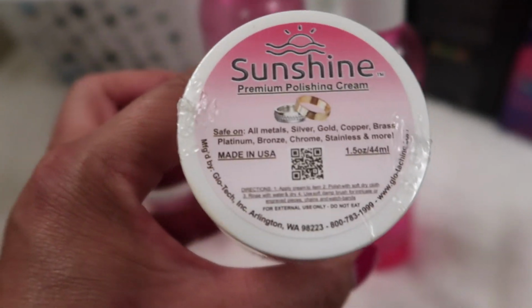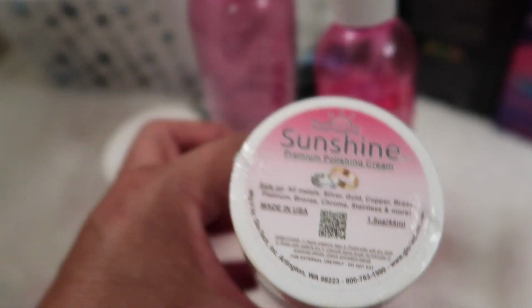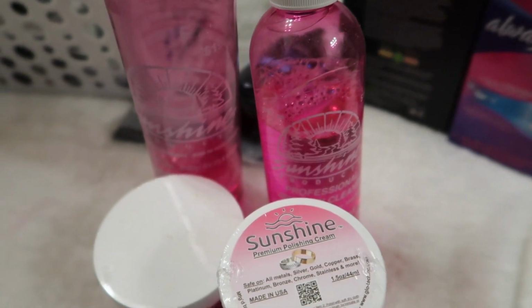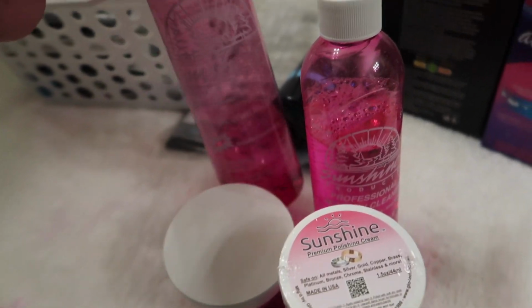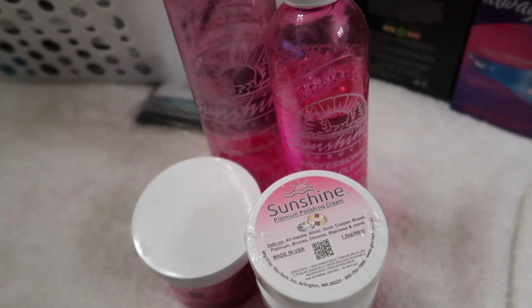You polish your silver or your gold, and then once you polish that, then you place it into the jewelry cleaner and you soak it. It makes your rings look ba ba ba boom, people. Highly recommend it if you guys find this at your local fair.